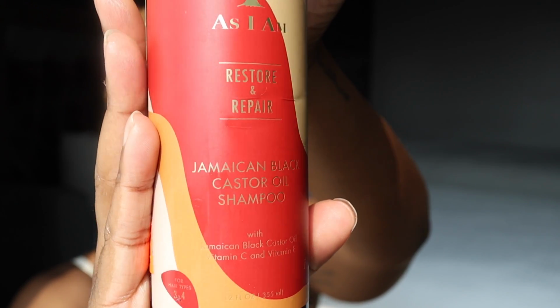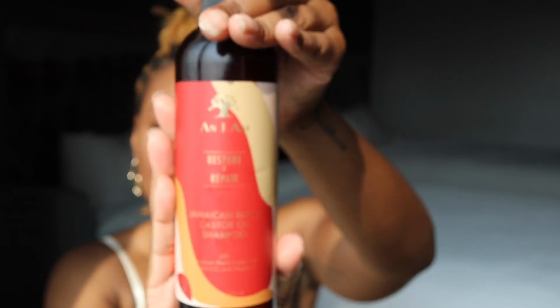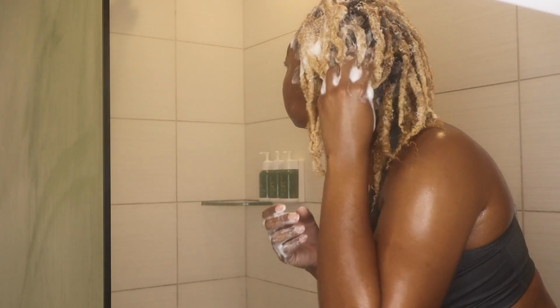This is by As I Am. It's the Restore and Repair Jamaican Black Castor Oil Shampoo. It smells so good. So I go ahead and I wash it with this, and after that, I make sure that I rinse it all out.